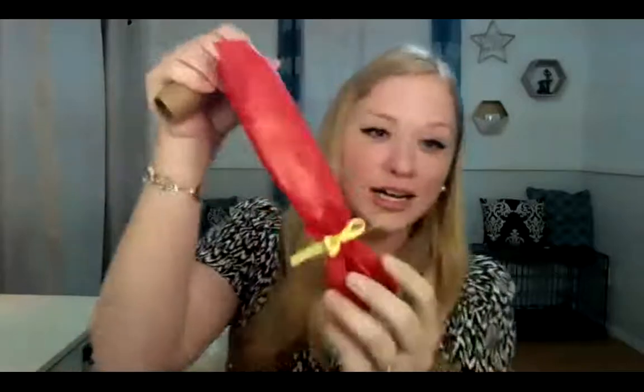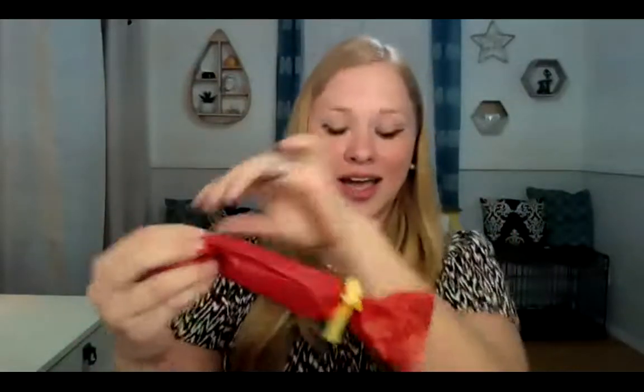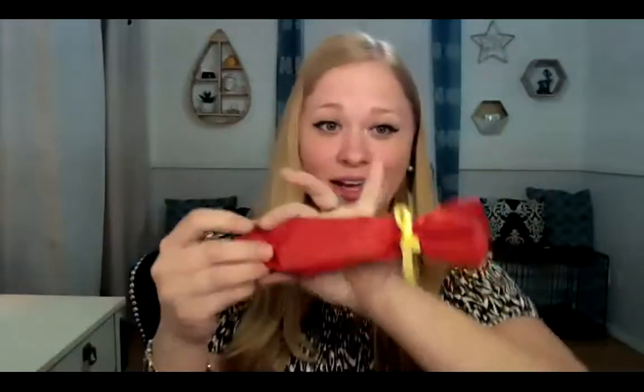But if you're like me and you love reusing, you know how our oils come in this cute little tube? You can just take some tissue paper, and then you just tie the other end and you can put the roller right in here, reuse the little carrier, shipping container thing for the oil. You just put it right in, tie in another ribbon, and then you have a super cute little thing.